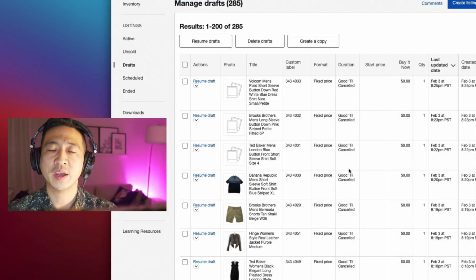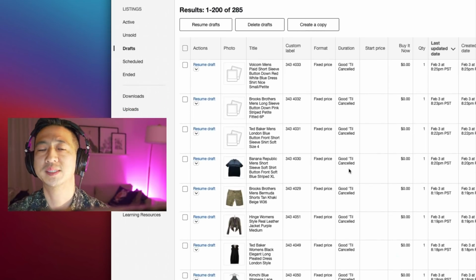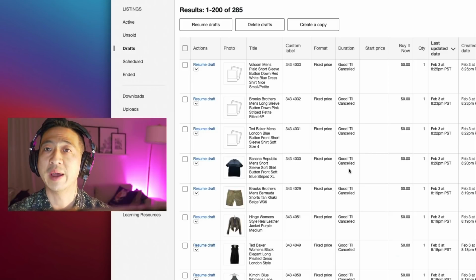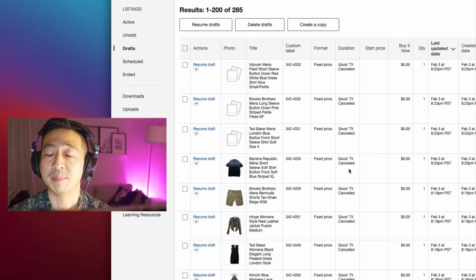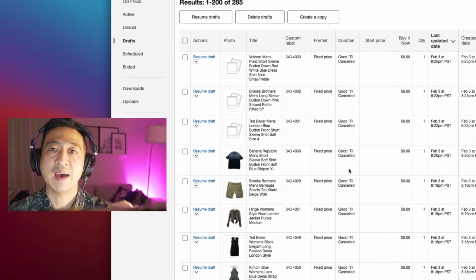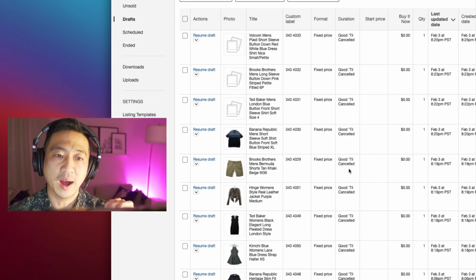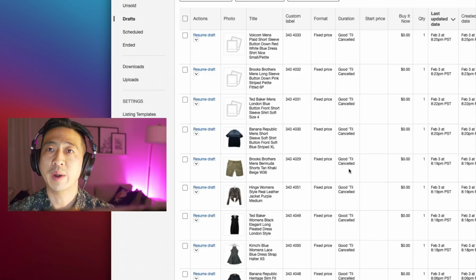Now, people are saying, Chris, what if eBay loses your drafts? From my experience, I've only lost drafts that don't have photographs in them, so I feel like eBay purges those. But if you have photographs in there, I haven't had any issues losing an item that has photos. On top of that, I reconcile my items to make sure they didn't disappear, and all of my stuff is backed up.